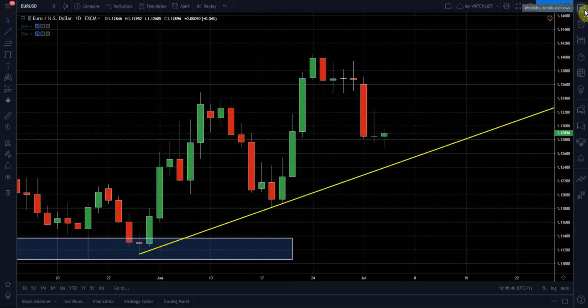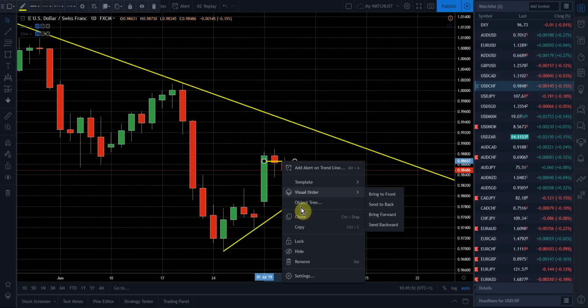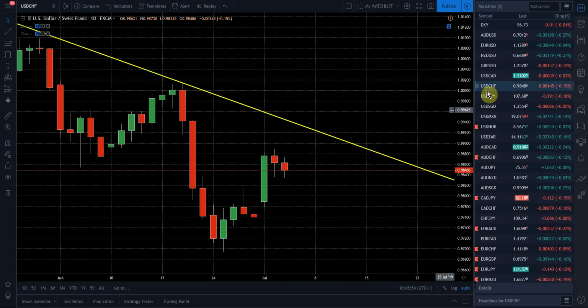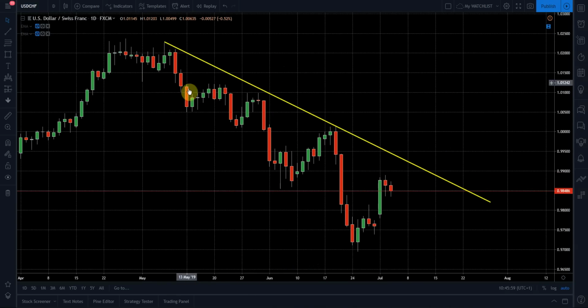Another pair of interest is dollar Swiss. Okay, so again, looking at the bigger time frame, we look at the daily, we can see a very nice downtrend. And we can see the cycles. Start from the top: high, low, lower high, lower low, lower high, lower low, lower high, lower low. So we're looking for the next lower high.